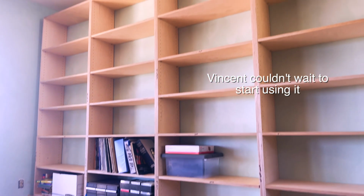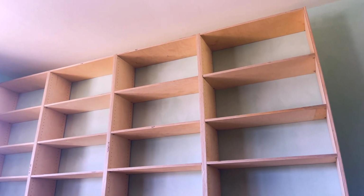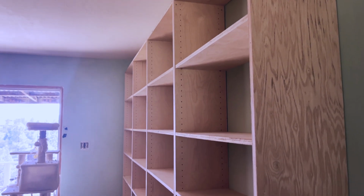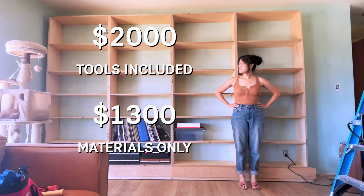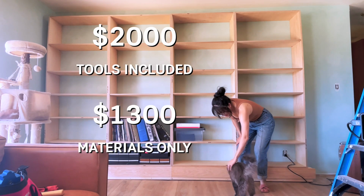If you learn how to do it yourself, it's really not that hard. It's basically just a bunch of boxes built with wood screwed together. I've calculated how much this project has cost me so far, and I'll put it up on the screen, but it is nowhere close to even $6,000.